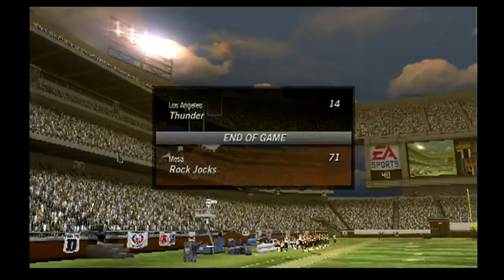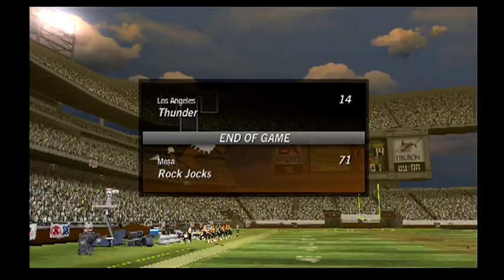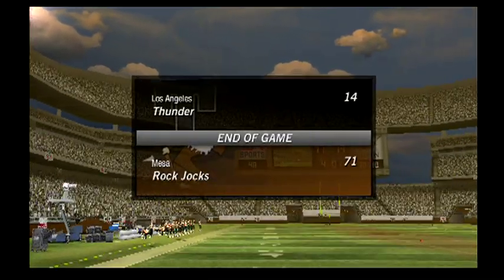A lot of scoring, but a one-sided game. The final score is the home team, the Berlin Thunder, 14, and 7-1.